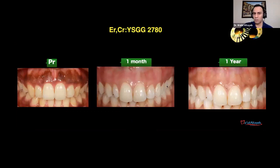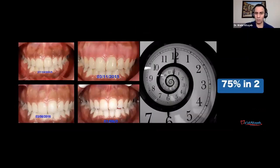While with the erbium, we saw that the recurrence was higher. Again, because this is a more superficial wavelength, and we wrote in the paper an explanation of why the recurrence in the erbium is higher than the diode. As an example, in this erbium case, the recurrence was in 1 year. And we found in our research, 75% of the cases had recurrence after 2 years.